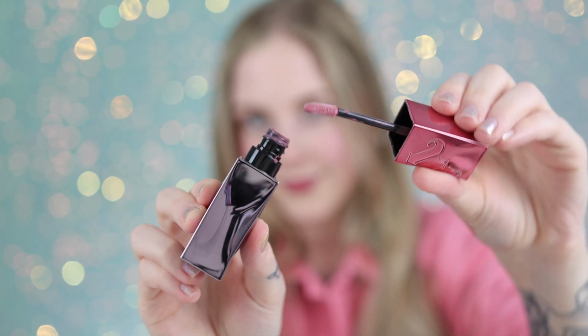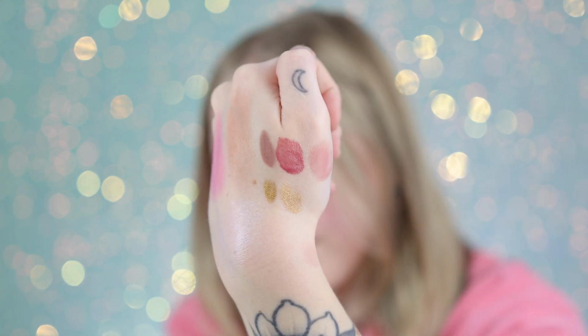Any of the Back Talk line I think are good. These products never swatch that well because they're kind of meant to dry on the lips. I don't know why they're swatching a little bit weird, but this shade is just the prettiest neutral pink. I feel like this one is really similar to the Love Ya Back Talk, which is the slightly deeper version of this, but both of these have that beautiful muted rose undertone.